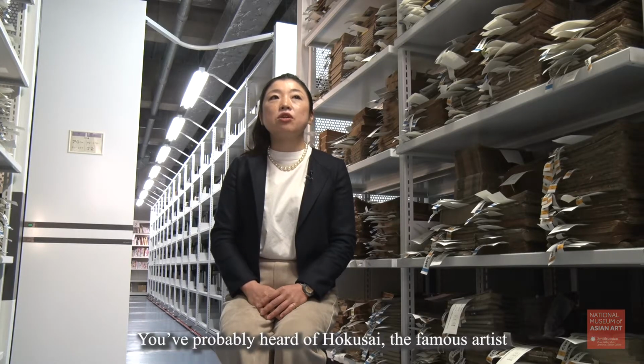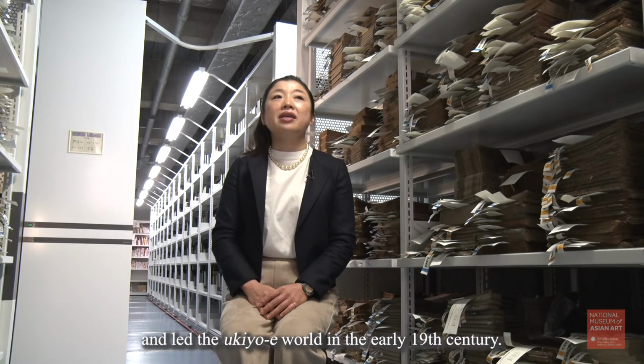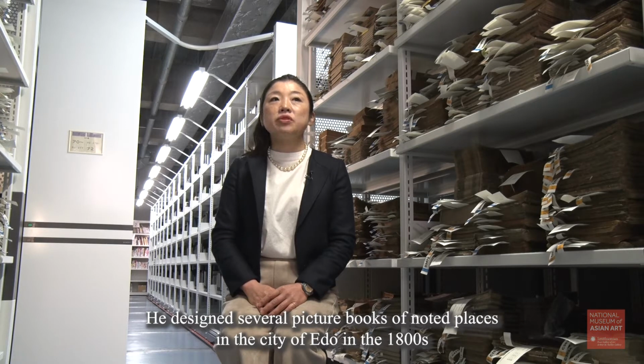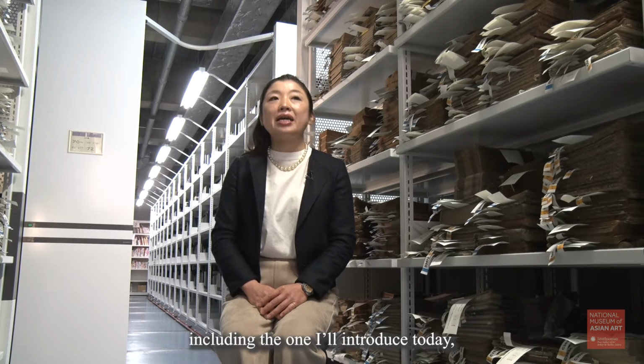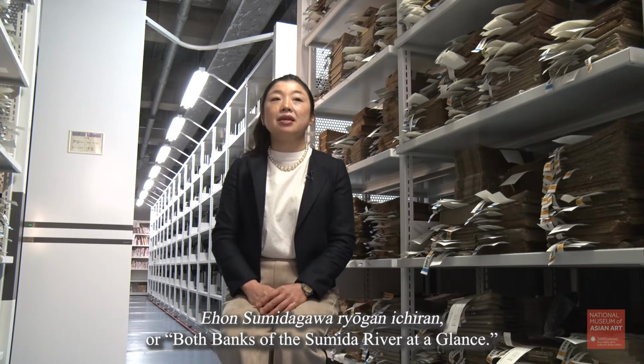You've probably heard of Hokusai, the famous artist who produced many wonderful works, including the one known as the Great Wave, and led the ukiyo-e world in the early 19th century. He designed several picture books of noted places in the city of Edo in the 1800s, including the one I introduced today, Ehon Sumidagawa ryōgan ichiran, or both banks of the Sumida River at a glance.